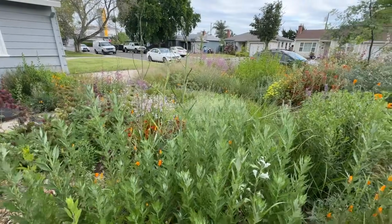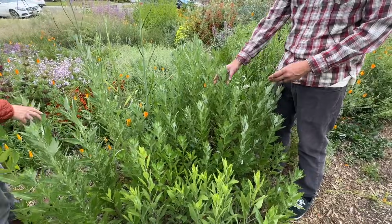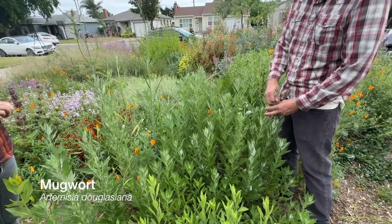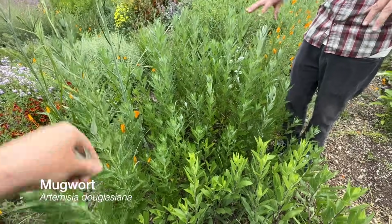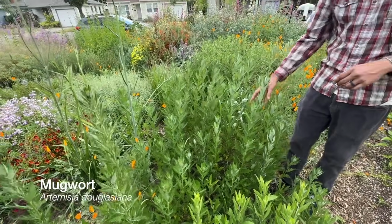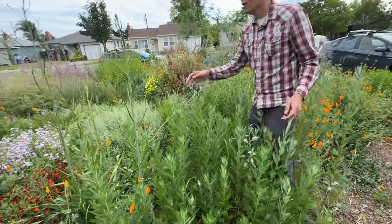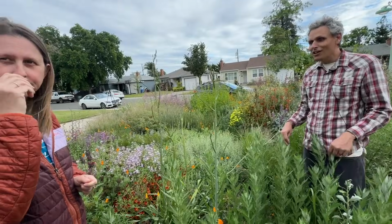So the other thing is we've planted plants like this very local species called mugwort, or Artemisia douglasiana, which is a rhizomatous species. It grows in riparian areas. It smells amazing. And then plants like soaproot. This smells like the spa. Exactly, like what you would want to get in the spa.